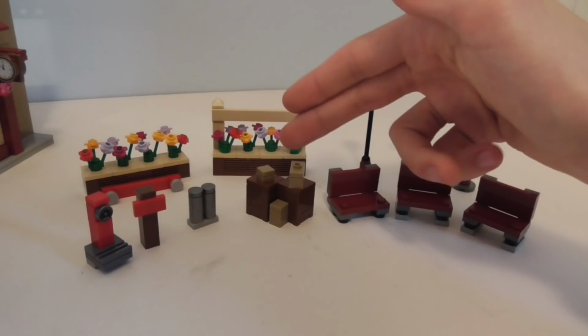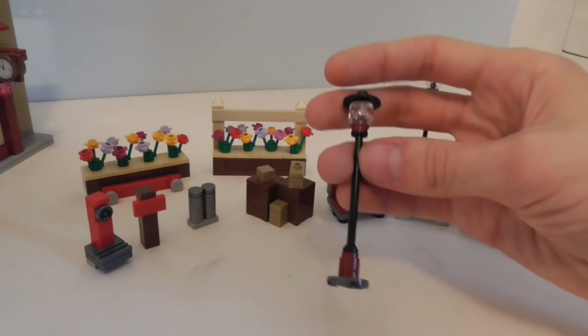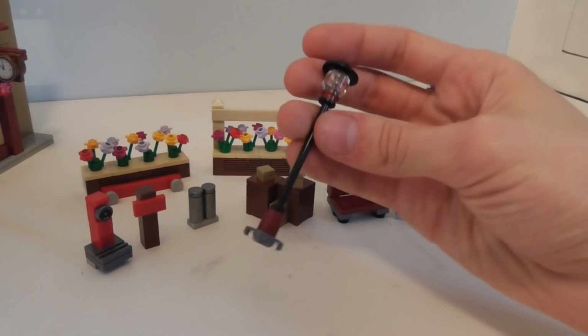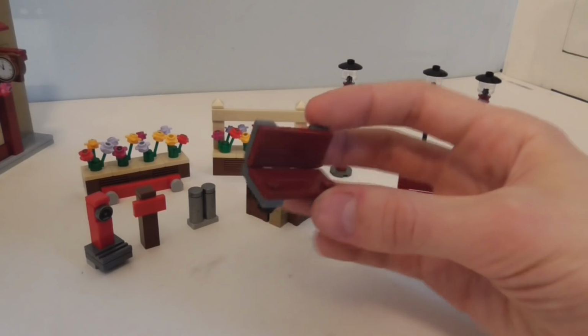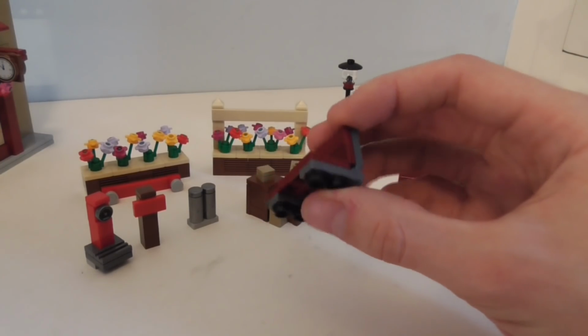Now, here are just some typical stacks of boxes. You often find an assortment on a platform just for decoration. But here is the more interesting stuff. These are lamps that will decorate the length of the platform, and as well some benches. Now, these are based on benches from some creator sets, so they're very simple to make. They're not really my design, but I will show you how to make those anyway.